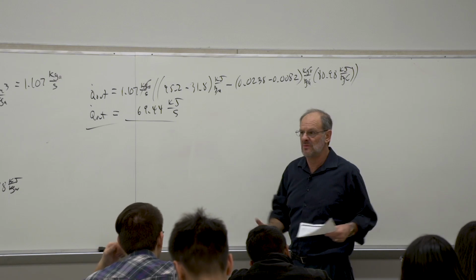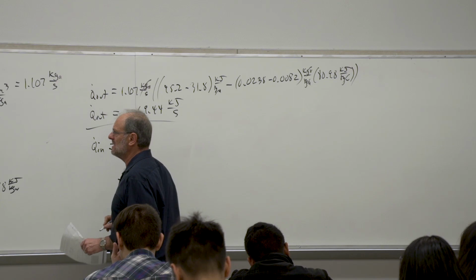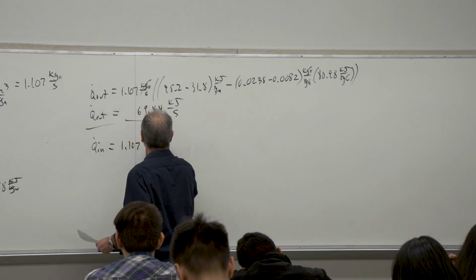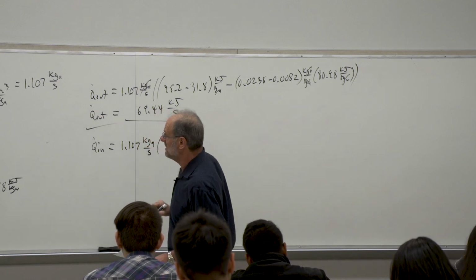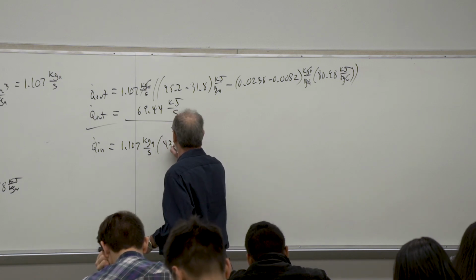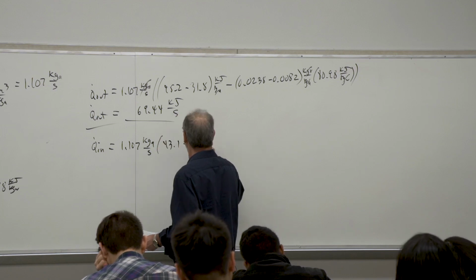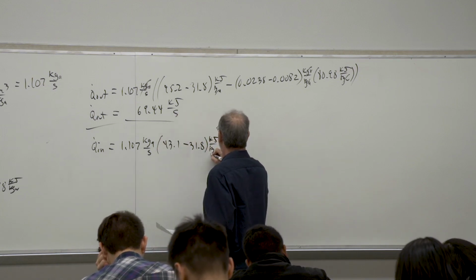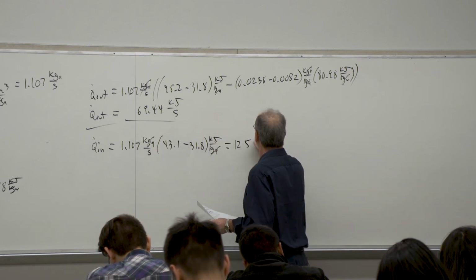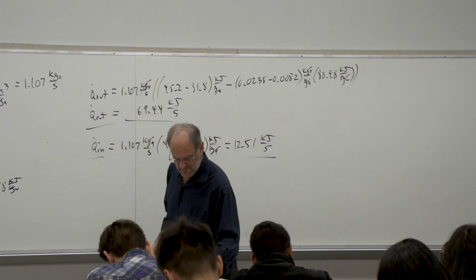So we need to make sure that we have the ability to remove this much heat every second. And then the rate of heat input in the reheat section is again m dot air multiplied by the enthalpy difference from 2 to 3. So 43.1 minus 31.8. Again, the air mass cancels, and we end up with 12.51 kilojoules per second.